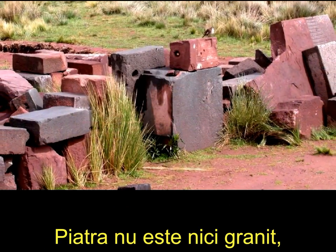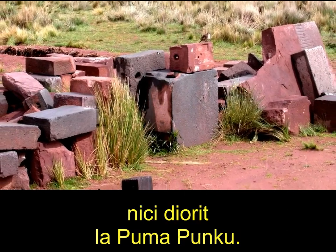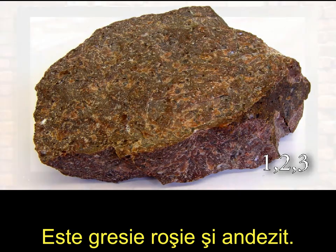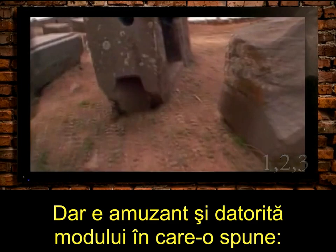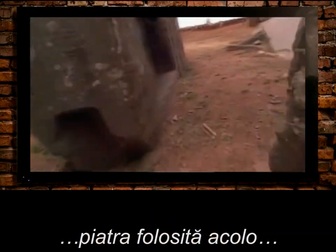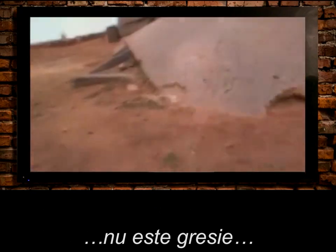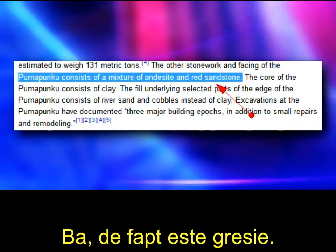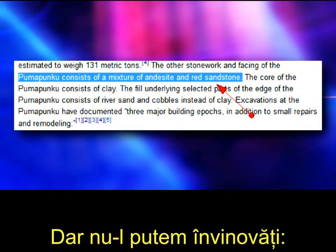The stones are not granite or diorite at Puma Punku. They are red sandstone and andesite. But this is also funny because of the way that he says it. The stones that were used there aren't sandstone, they're granite and diorite. Well, yeah, actually, it is sandstone. You can't blame him, though.